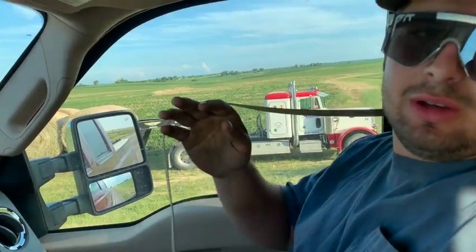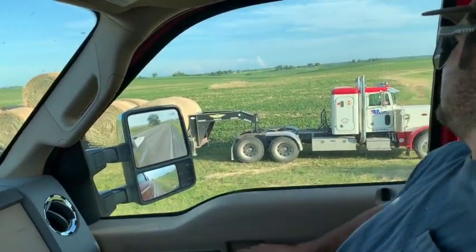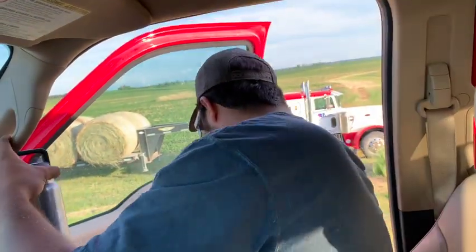We gotta get a 14 load on here. I think we'll get that sometime. Probably could have done it with these bales, only 1,500. Yeah. Pushing the limit.